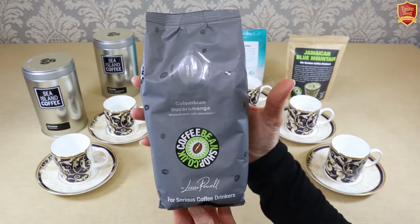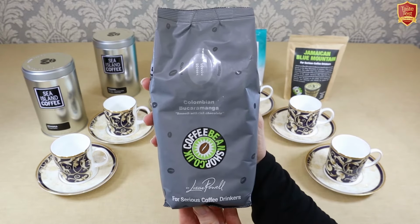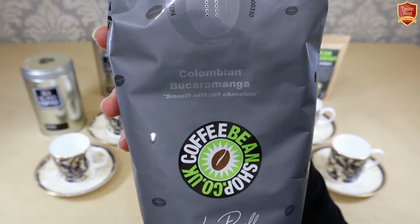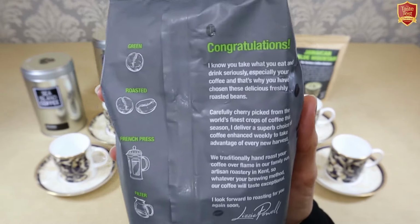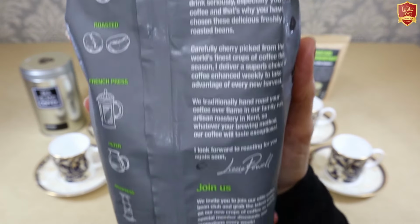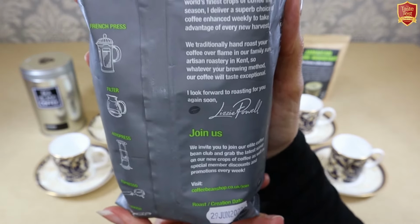Finally, from South America, we have Colombian coffee. Although Brazil grows the most coffee of any country, its neighbour Colombia is regarded as growing the finest South American beans, mostly Arabica, and it's a way of life for nearly 500,000 coffee-growing families.